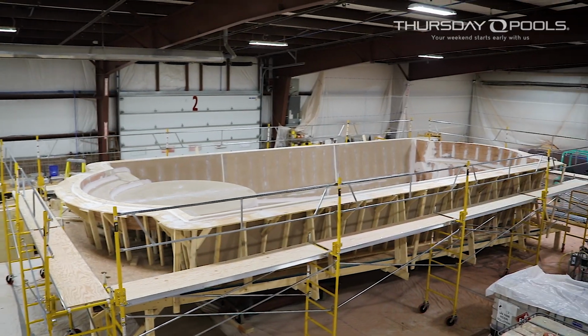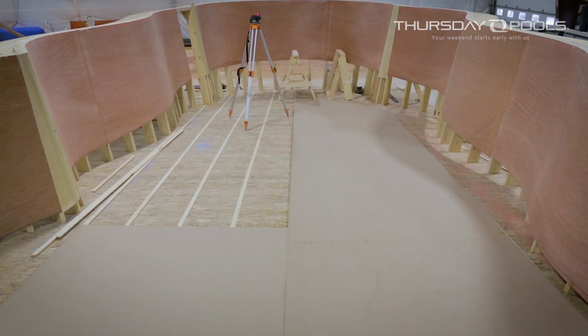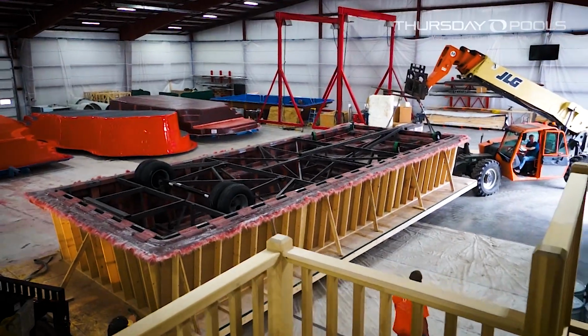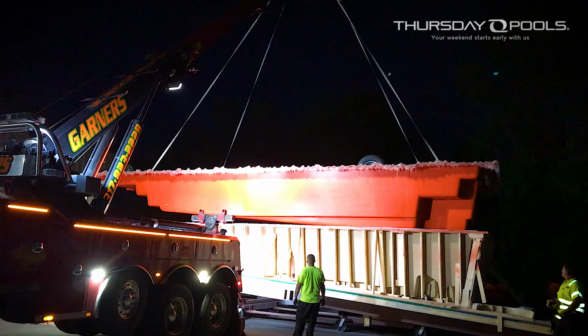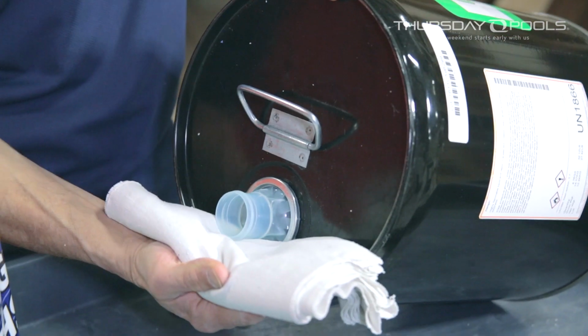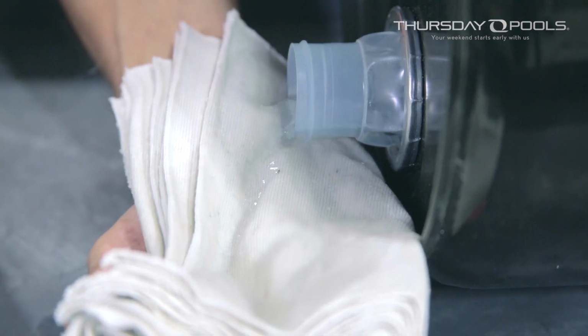Now it's time to build the mold, which will be used to make every pool of that model and will ensure that every pool is uniform and structurally sound. Once the mold's steel substructure is done, we use a crane to remove it from the pattern. The mold then has to be prepped with carefully applied sealer. Mold prepping is an incredibly important and painstaking process.